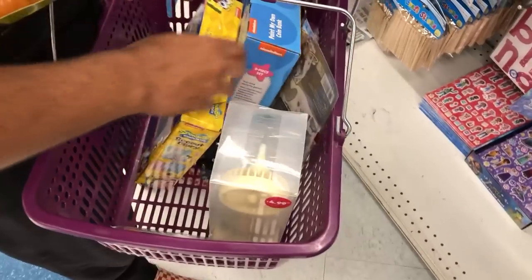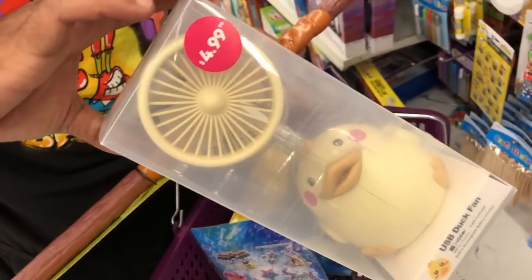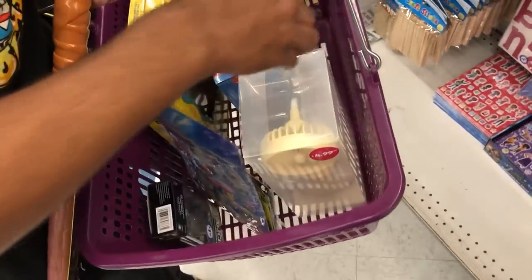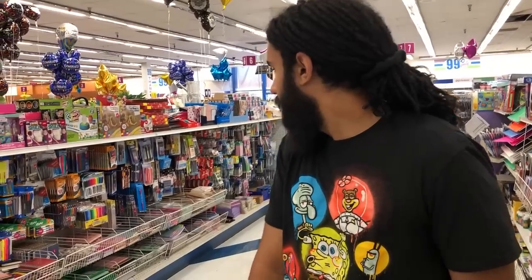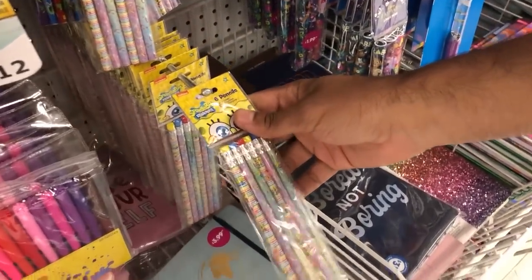We found what? Found two SpongeBob products already. I mean, this, come on, unbeatable. And then we also got the Alice in Wonderland stuff. We got a Buzz Lightyear figure. You wouldn't get any of this at Dollar Tree. Dude, I see some behind you. What is it? I see his eyes. So that makes it three SpongeBob products right here for the pencils too, dude.